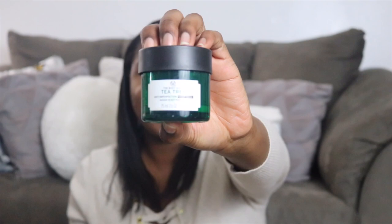First skincare product I want to mention is this anti-imperfection mask from The Body Shop. And guys, it is so good that I have purchased a second bottle. So this one is almost finished, and I already have a backup because I have not been able to put this down. A few months ago, I did a video on the best products for oily acne-prone skin, and I mentioned my Expo skincare products as well as products from The Body Shop.